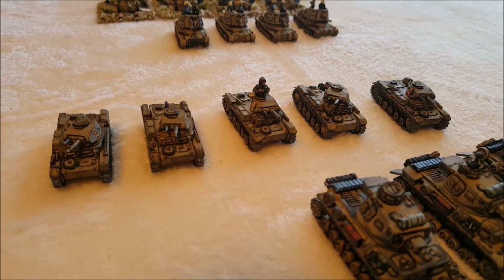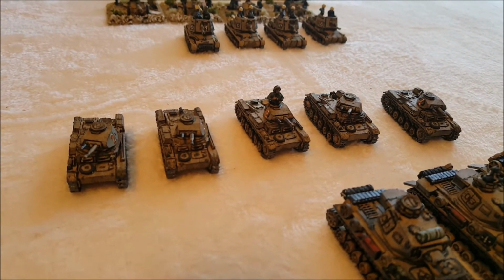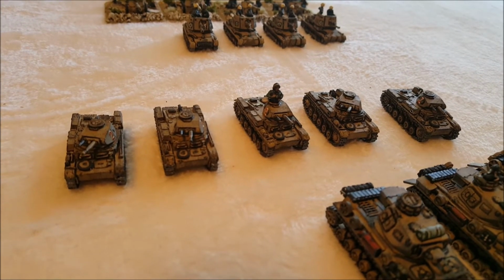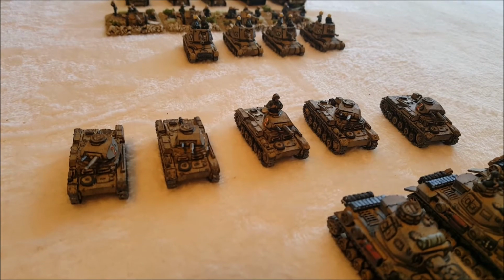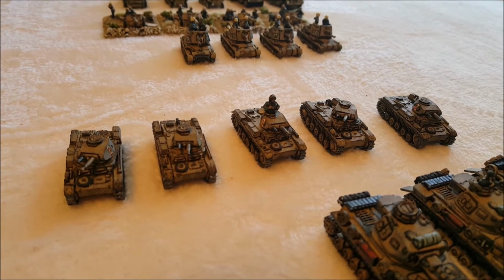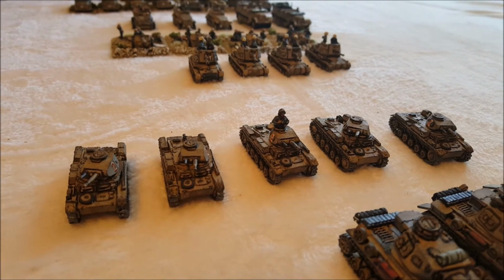And then a much maligned unit over here, Panzer IIs, which I think would be great and would be used in almost every other formation if these were a compulsory choice in the Panzer IV formations. But since they're not, you can't just add them into here by themselves. They have to be in their own formation.